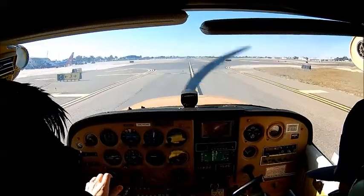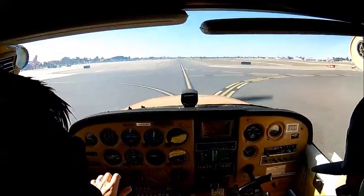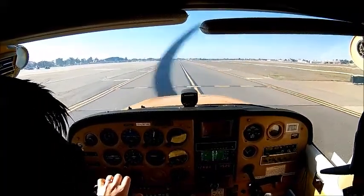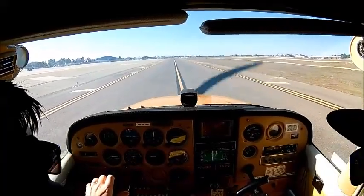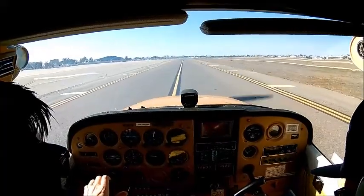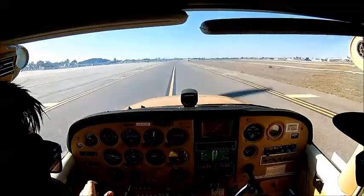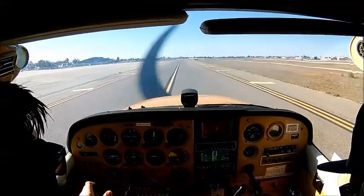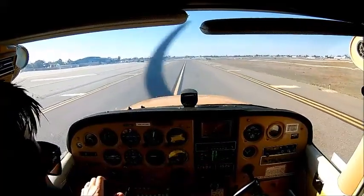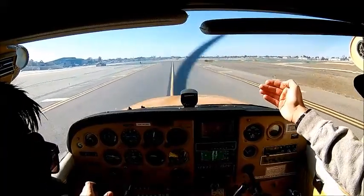There we go. Check. Wind 330 at 11, gusts 17. Whoa, 17. Yep, actually at Alpha, 550, we're gonna go left to runway Hotel, and then back left to hold at Alpha.